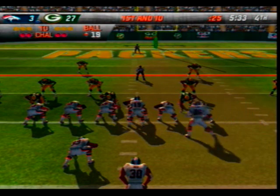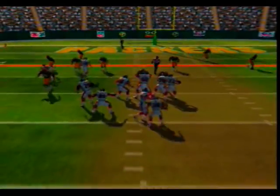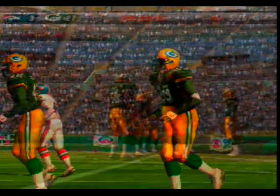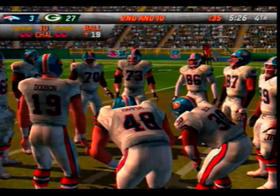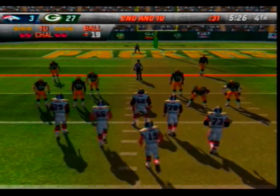Henry, the man in motion. It's off. Gets the pass off. Incomplete. So, second down upcoming. Henry, the intended receiver on the play. Second and 10. Ball on the 19-yard line.